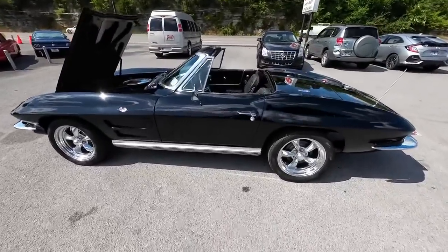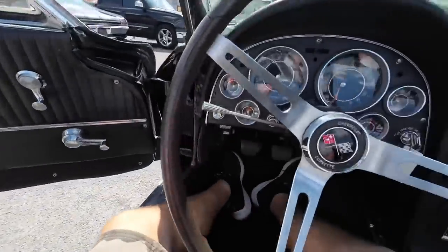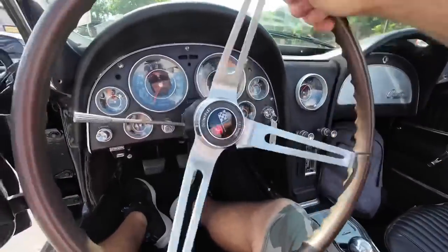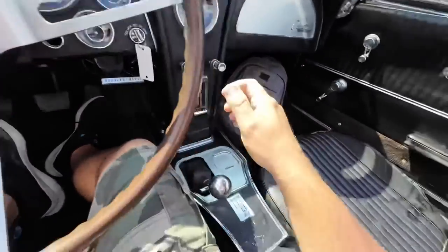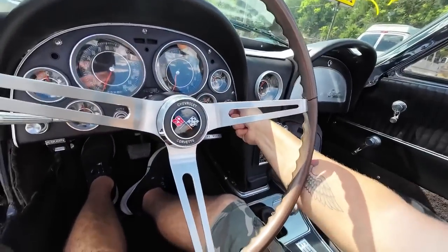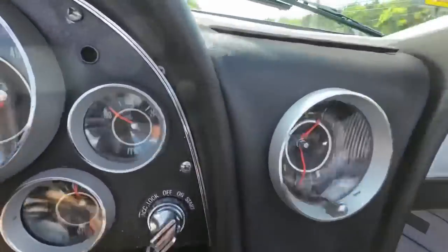Let's go for a ride. Before we take off, we'll check everything out. As you can see, it's got 46,000 miles. Gauges are nice and pretty all across the dash, and we'll be checking them out. Let's go ahead and start it up, because I haven't given it enough time to warm up. Shake your shifter, turn that key. She's gonna be sitting here warming up as we're talking.